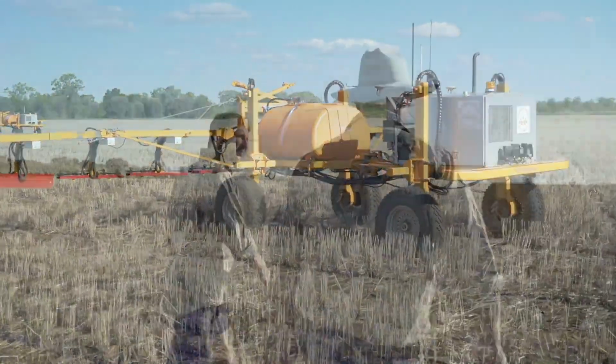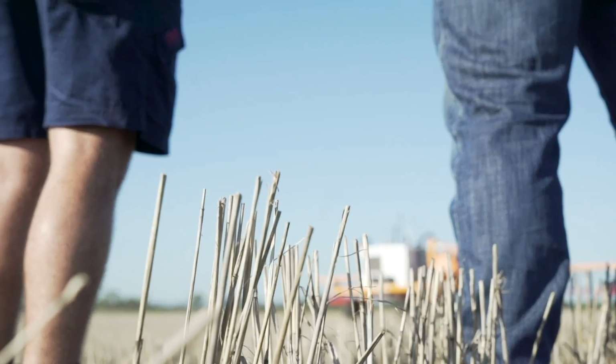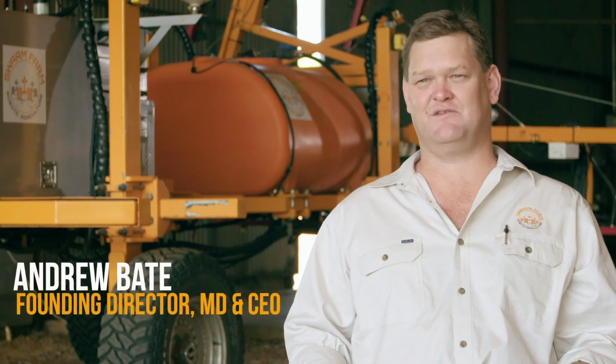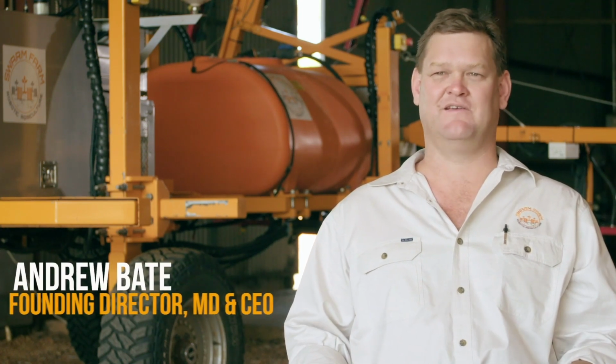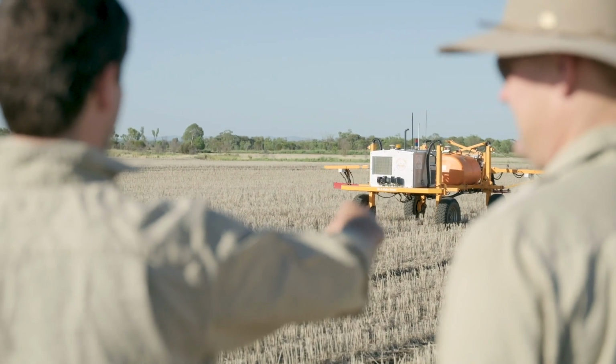I've been farming here for about 18 years. During that time we've been quite progressive in our farming operations. I guess I've got an inquiring mind and I'm always thinking about what's next, and as our farming technology plateaued out, I looked around and said, you know what, everything we're doing here is limited by what we could hook on the back of a tractor or what we could tip in a spray tank. If it didn't fit into those two paradigms, it didn't happen in the paddock.